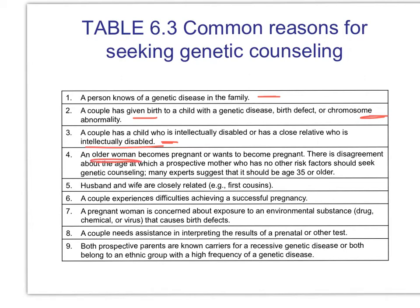Anyone in the family who has issues that may suggest Down syndrome or another chromosomal disorder. Older women, right? We know that there is some disagreement about the age at which mothers are at risk for chromosomal issues, but generally suggested age 35 or older is when there's an increase in chromosomal abnormalities. If there's consanguineous relations, like we talked about in the pedigree analysis, and if people have trouble conceiving, they can look for genetic tests and counseling to see if there's an underlying genetic issue.